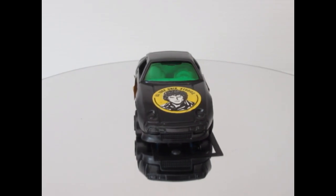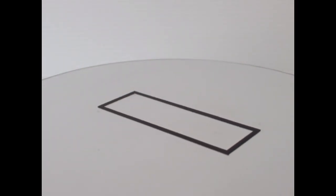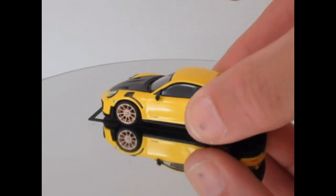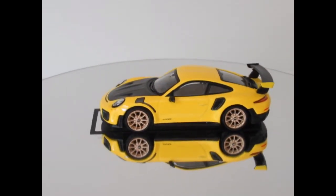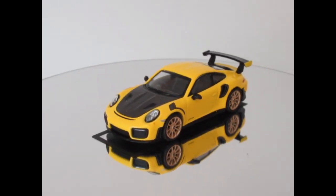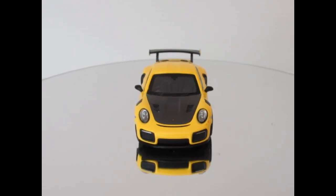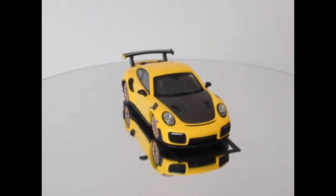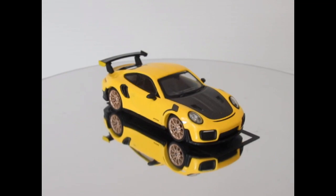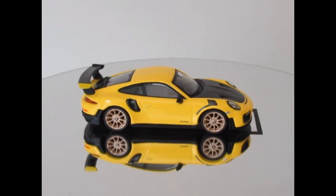Second Porsche coming along is from Mini GT. Really love the yellow on this one. Yellow being one of my favourite colours. Got quite a few Mini GT, but this is definitely, I would say, my favourite Porsche to date.